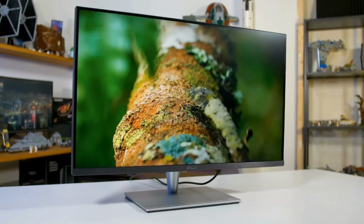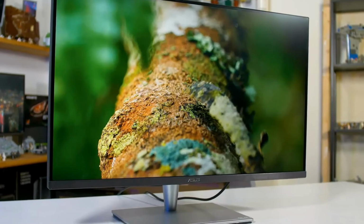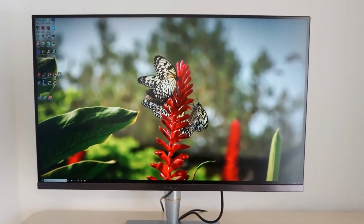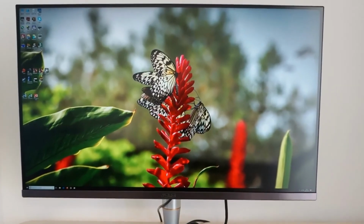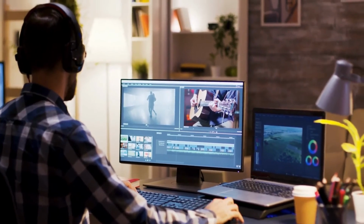The Mini LED full array backlight is the real deal here. It allows for highly localized backlight dimming in places where your footage needs to display dark areas, but it should also be good for even color reproduction in still images. And with that, it's a wrap for the top 10 best monitors for MacBooks in 2021.